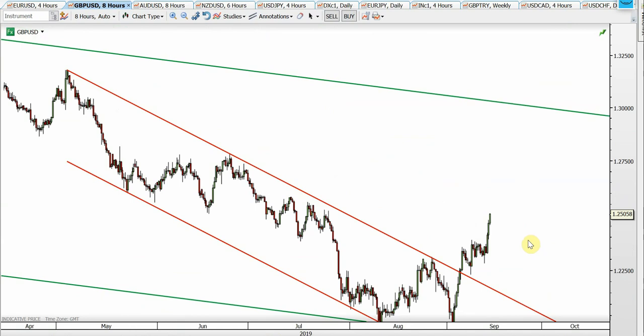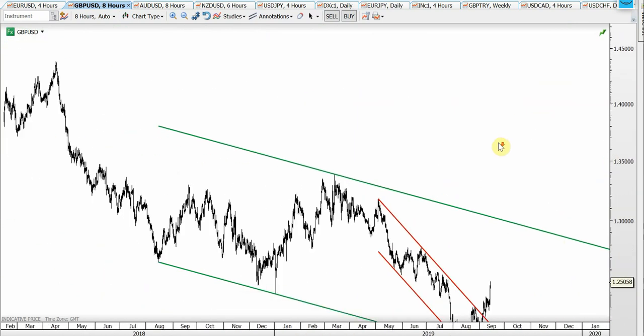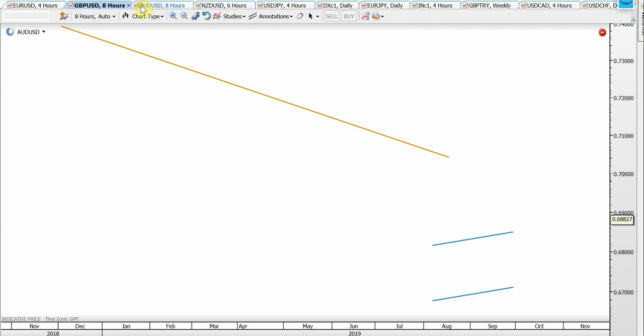Now it's going without looking back, and I think at least it's going to go all the way to 1.27 to have a touch on the green top band. The green channel is not a channel, so I'm just plotting it as maybe a resistance. It may be a resistance, it may not, so I'm just holding it there.